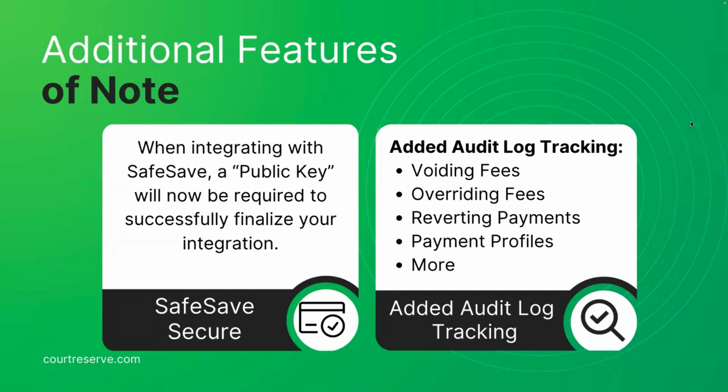We also continue to add some additional audit log tracking specifically for financials in the system. This was sort of a larger project that we got finished up with about halfway through this quarter. But now in the audit log, we are tracking the system user and also the date and the time that fees have been voided, that fees have been overridden, that payments have been reverted, and also when payment profiles have been added or deleted in the system and more.